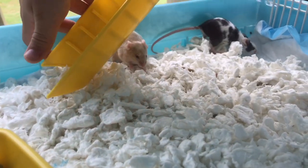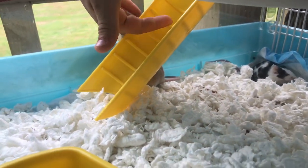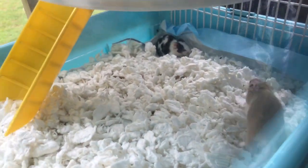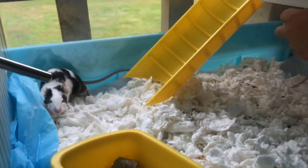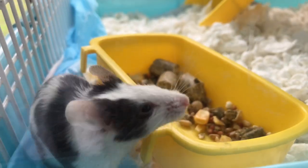Oh, I'm trying to get Teely. Teely won't come. Come on, Teely. Her name's Teely. They're both girls, by the way. This gray one is called Teely. And the black and white one is called, what's that?